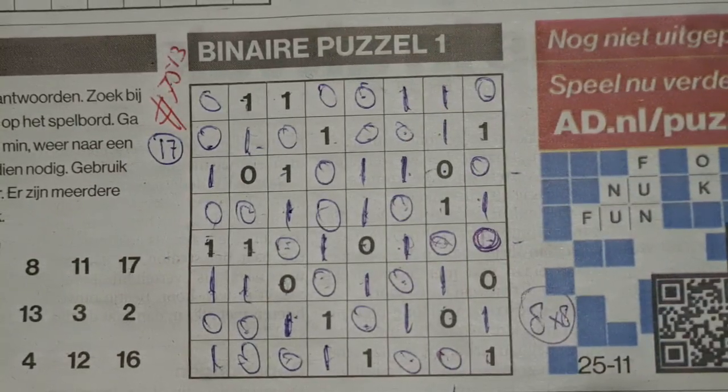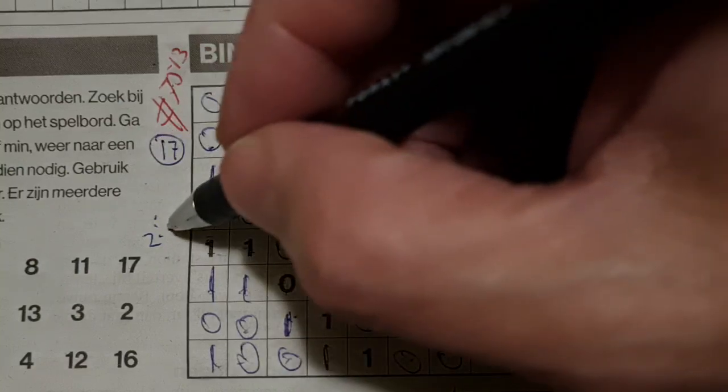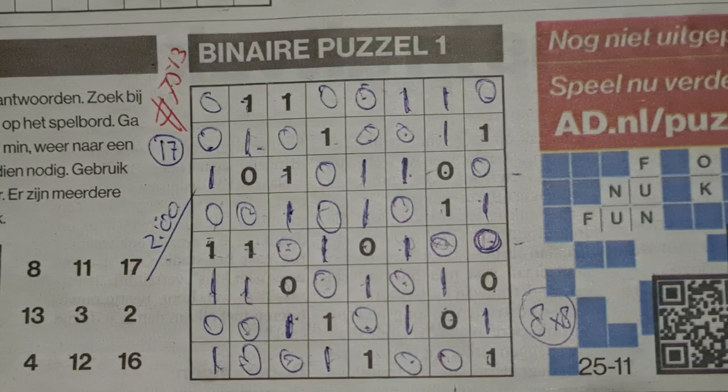Finished in 2 minutes. Wow! Surprise! Under the 3 minutes. So we solved it again, and I like this one, yes, I really do think so.